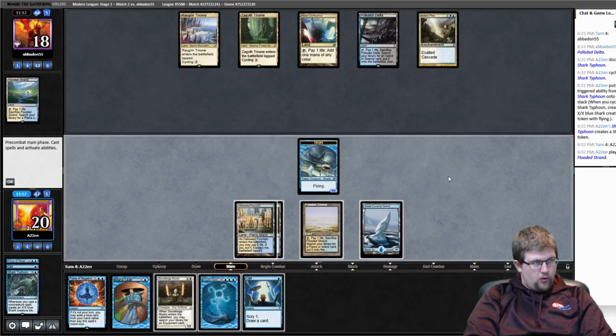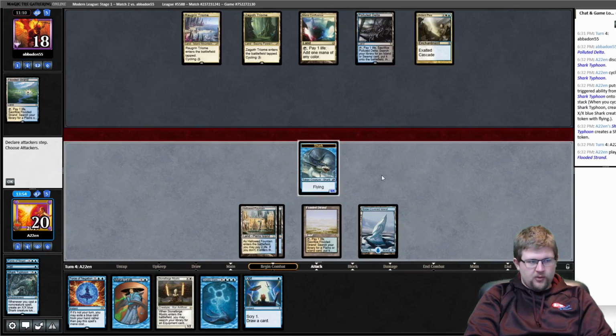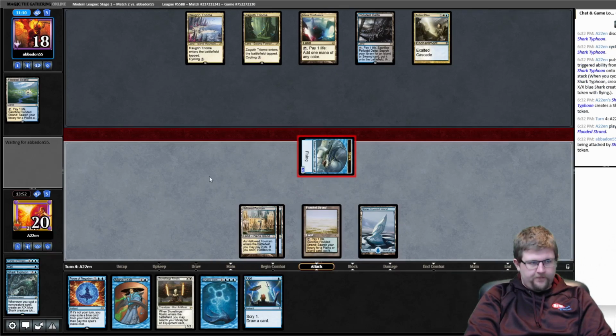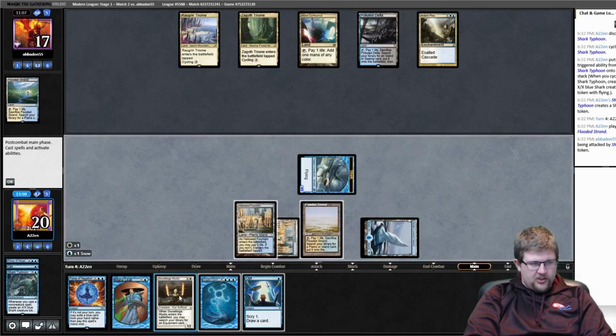All of this seems quite good. The question here is, am I okay to play Stoneforge Mystic? I think I am. I think this is one of the few turns where I'm going to be okay doing it. And after this, it gets a little hairy. But I think I'm okay to jam Stoneforge here.